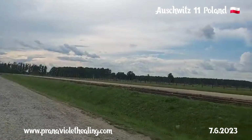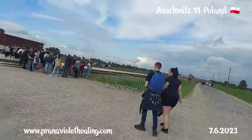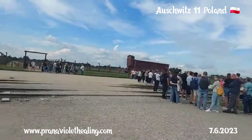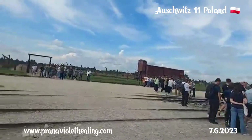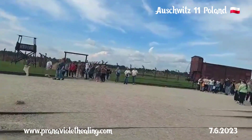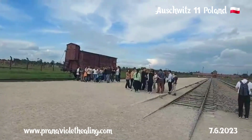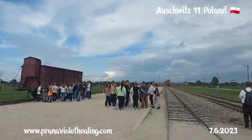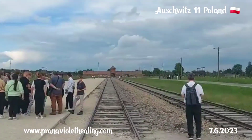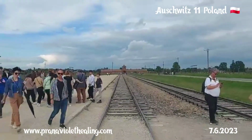Guys, if you walk towards the end, I'll sit down. It is a blessing. Many tourists. This is how it looks from far away. The gate of death. Only for the prisoners and the Jews.